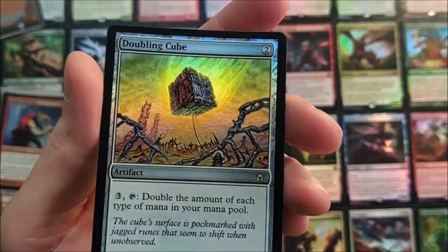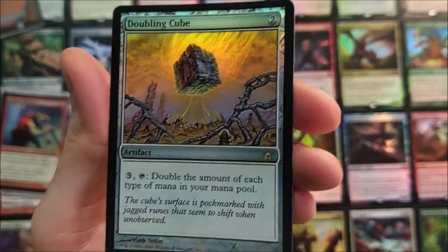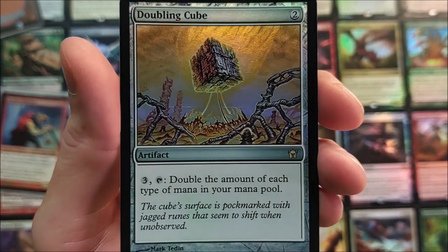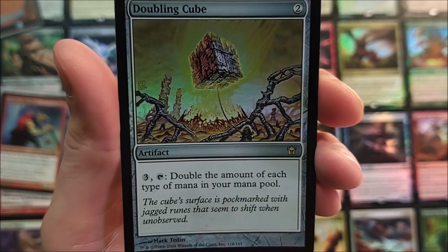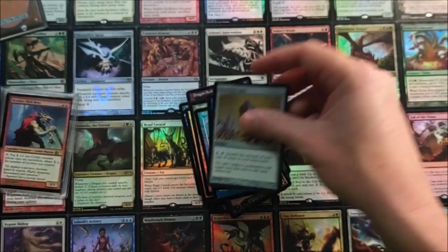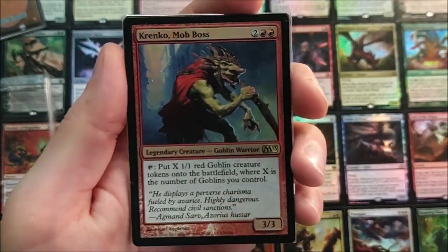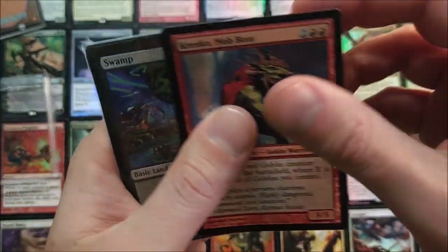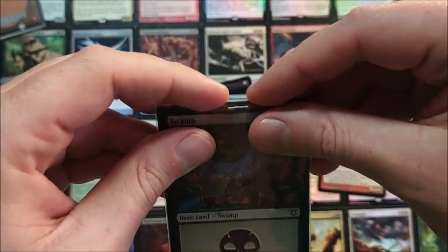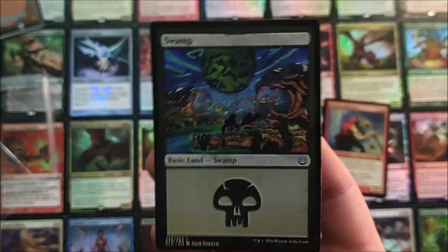Doubling Cube Foil. Holy crap. Now that's a nasty card, man. That is a really nasty card. Double the amount of each type of mana in your mana pool. That is insane. That can get used and abused easily and then untap it. Cranky Mob Boss, of course. And the Altered Swamp. Now that, my friends, is pretty gnarly.